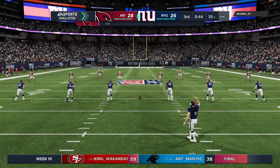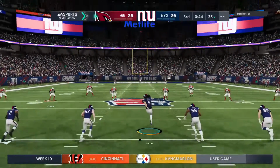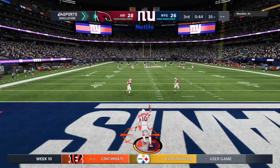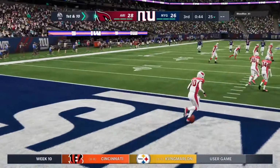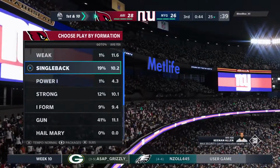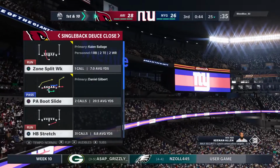28, Giants 26. So the lead shaved to 2 now as the kickoff is away. And a fair catch signaled for and taken successfully. The Cardinals take over 1st and 10 at their own 25-yard line.